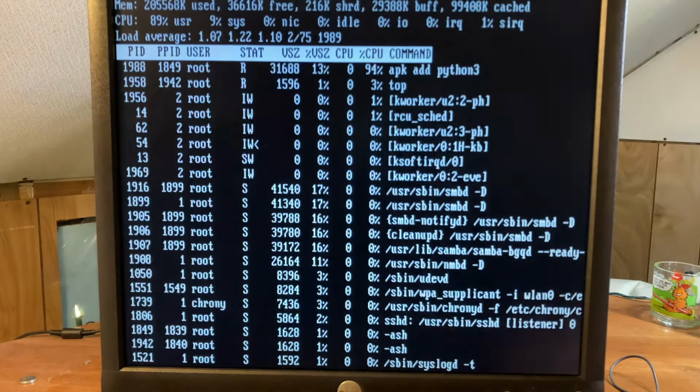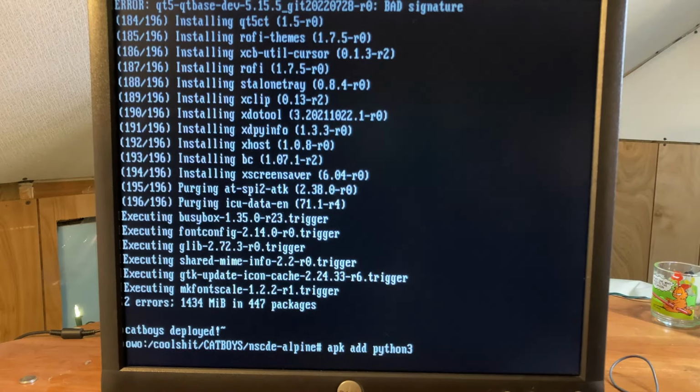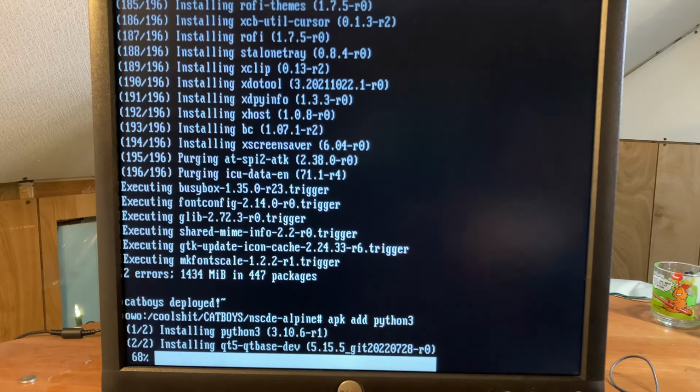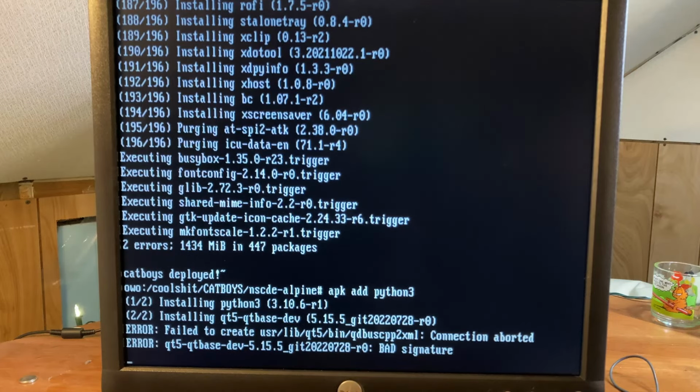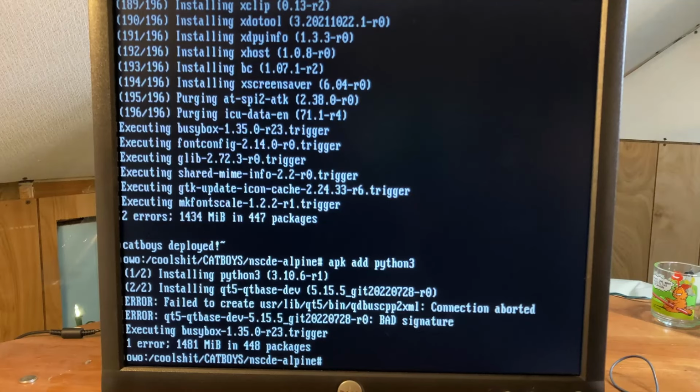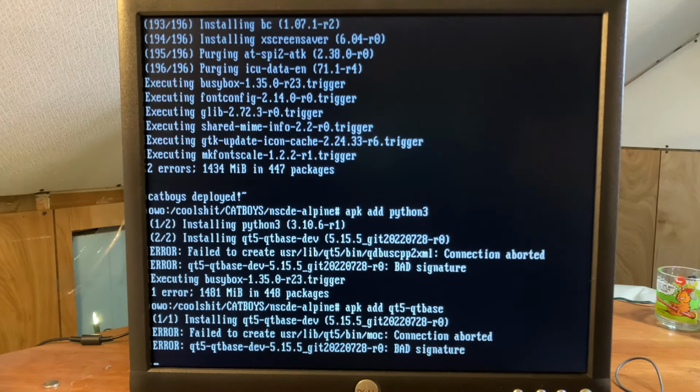Oh yeah, look at that. I'm using all the CPU getting a package. Oh, so that's interesting. So qt5-qtbase is what, part of Python? Or did it see that that package was incomplete, so it's trying to download it again? Bad signature again. Weird. One error. Well, we've got the number down. That's a good sign. Well, what about if I try adding that again? Yeah, okay. So let's just hope we don't need that.